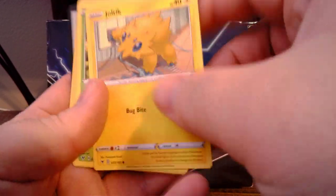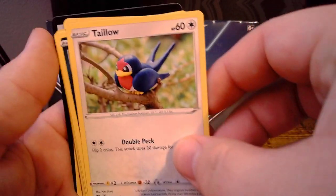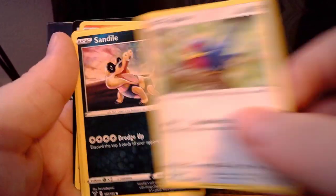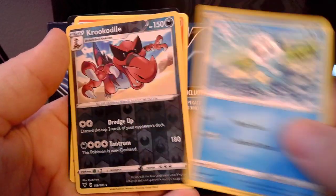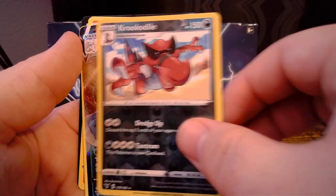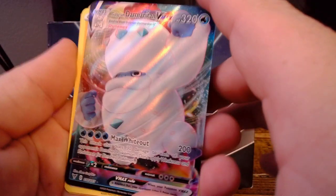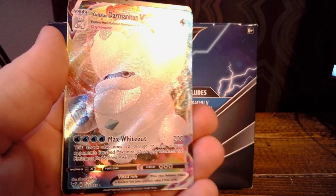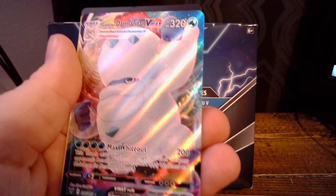There we go. All right, we have Joltik, cool. A Weedle, cool. A Tallow. Oh, look at that pretty birdo. A Sandile. That's pretty cool looking. An Oshawott. A crocodile, excuse me. Darmanitan, Galarian Darmanitan VMAX. It's holo or shiny. Max Whiteout. Is that rare? I don't know.